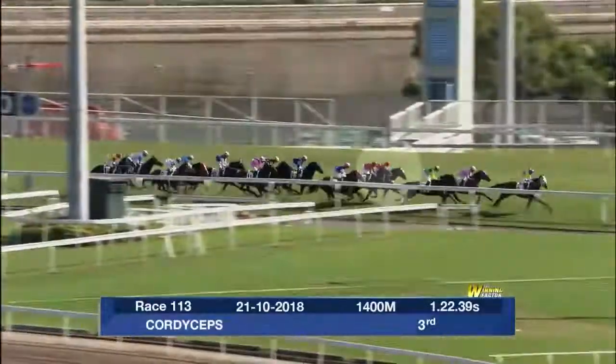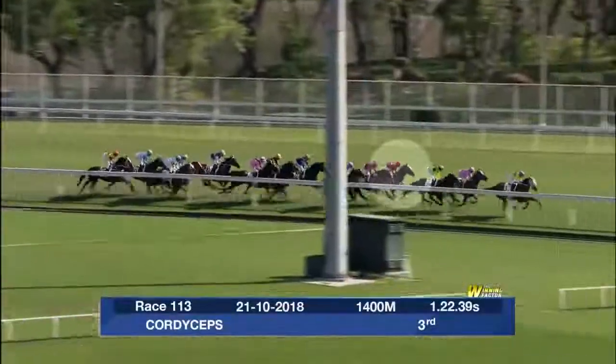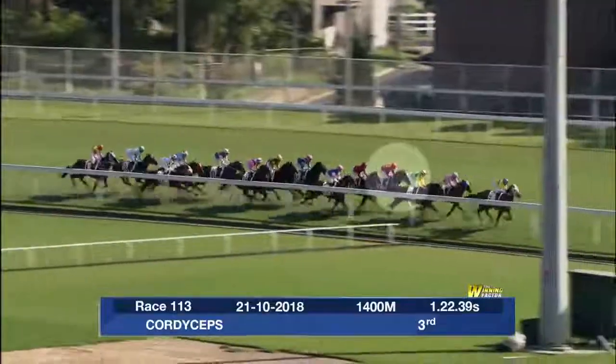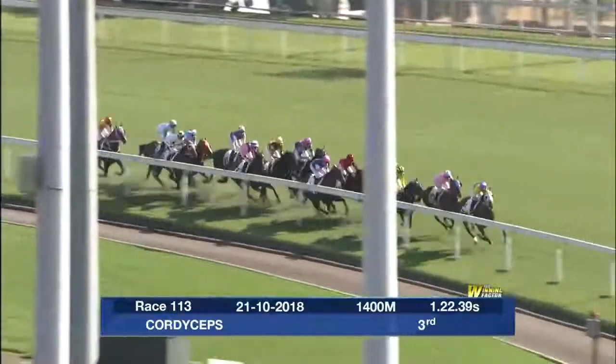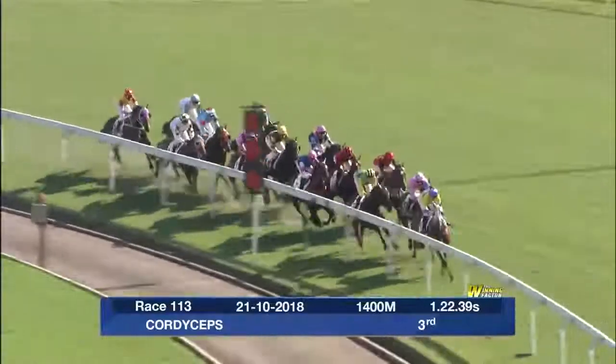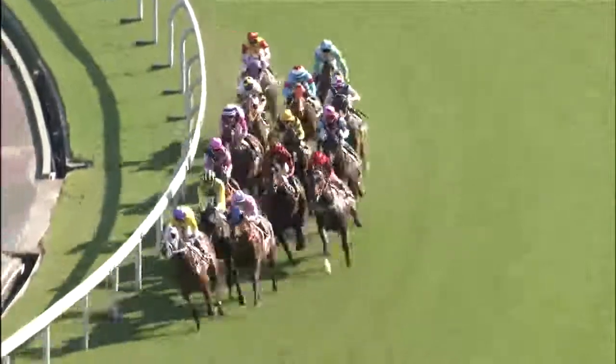But I thought it was the closing stages of race 113 that really confirmed Cordyceps is a horse looking for blinkers, and he gets them on Sunday. Now, you'll see him here. He's 3 wide in the middle of the field with Matthew Poon aboard, and he has a pretty tough run throughout this event before sliding up outside the leaders.